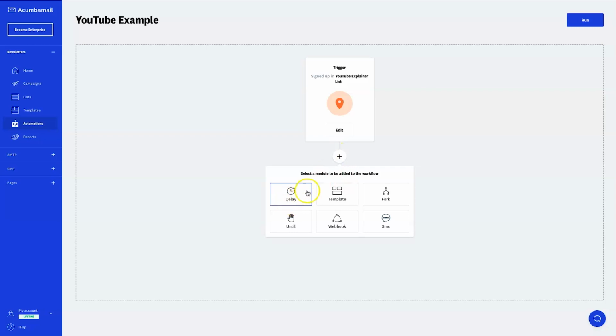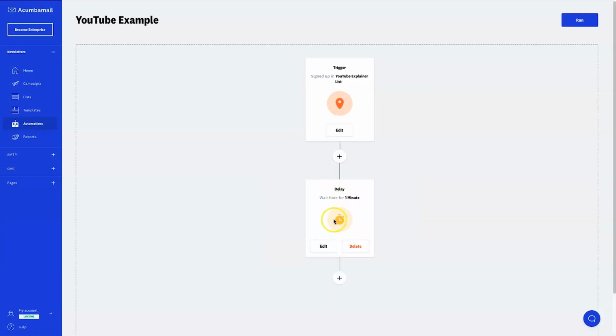Now if I click on the plus, we've got a few options here: delayed template, fork, SMS, webhook, and until. Now until, I imagine, is some sort of stopping feature. It's not very well described, but if you saw the hand like that, that would mean stop. So stop until, that's basically what it looks like. So let's just say someone gets opted into the list. I want to add a quick delay. I like adding a 5-minute delay if people are opting into a list. The reason being is I want them to look at the next page that they get redirected to, if it's a landing page.